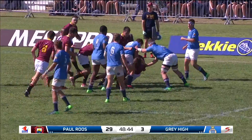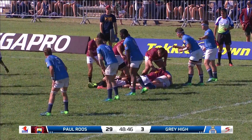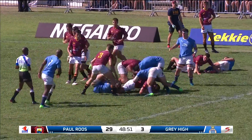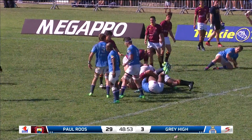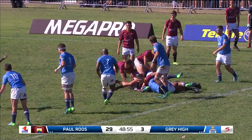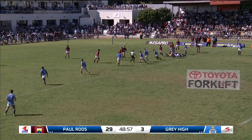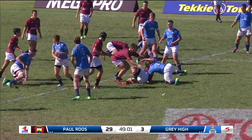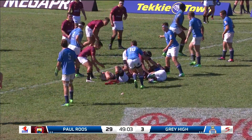The lineouts in the first half were inconsistent, to say the least. But now that he was getting it right, he thought he could find his man again. No such luck. CJ Greef could not hold on, and Paul Roos have the ball inside of their own 22-meter line. They're showing no intention of kicking right now. They've been very successful with ball carry throughout this match.